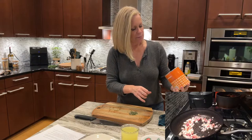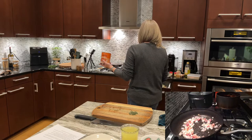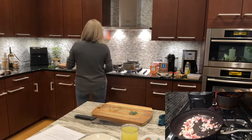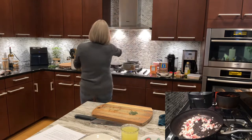And I think this pumpkin actually will be fine. I think this will be just about enough. I think it'll do just fine. That's my thought with that. I think our shallots are just about ready. All right, so we're gonna add the pumpkin.